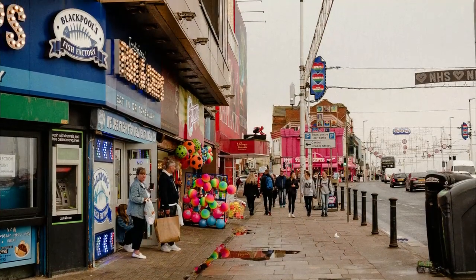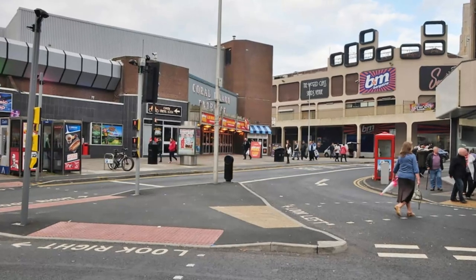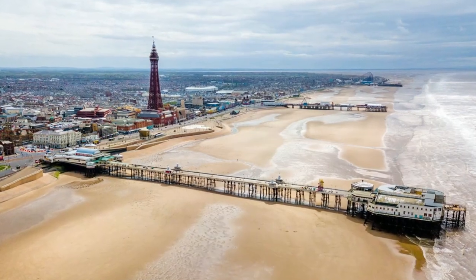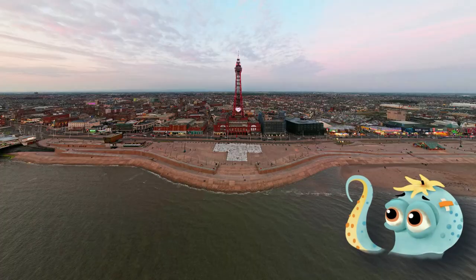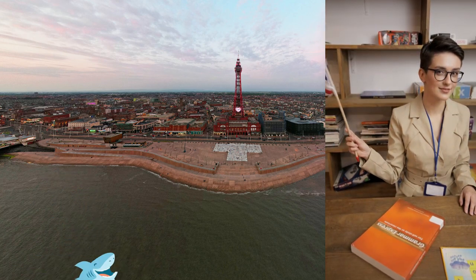Blackpool, Lancashire, UK, a historic seaside resort home to all manner of typical coastal tourist attractions, with its piers, the somewhat dubiously named Pleasure Beach, and of course the Blackpool Tower, which, when built in 1894, was apparently the tallest building in the British Empire, so that's interesting.